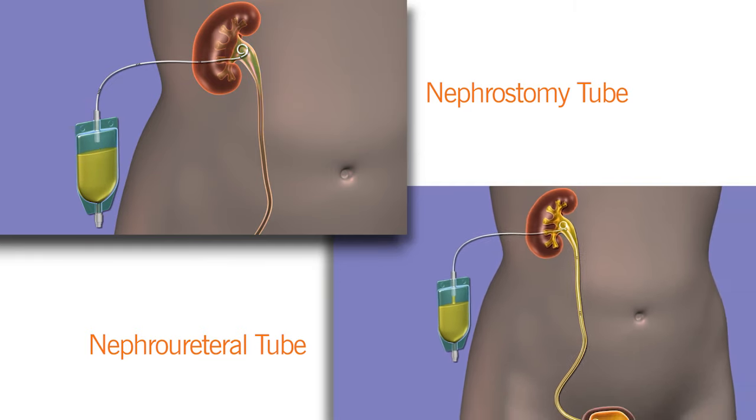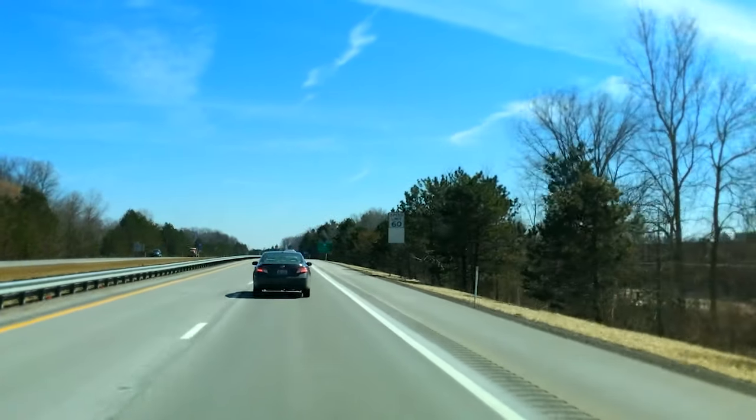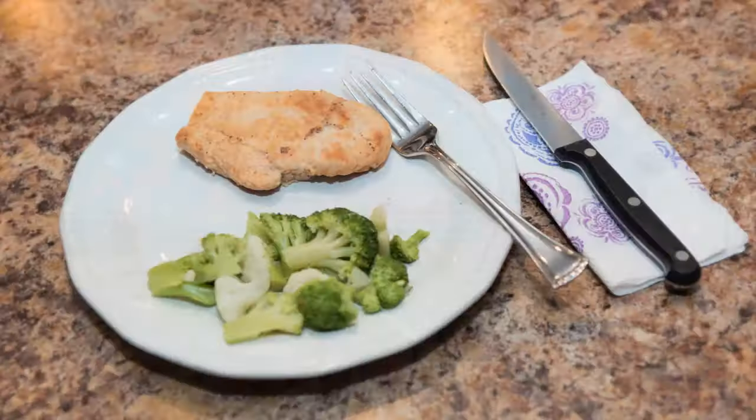You cannot drive right after the tube is placed because of the medications you receive during your procedure. A responsible adult must drive you home when you are discharged. You may drive the day after your procedure unless your doctor tells you not to. You may go back to your normal diet after the procedure.